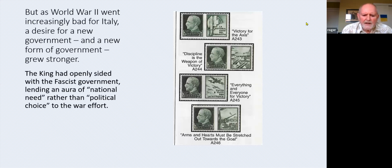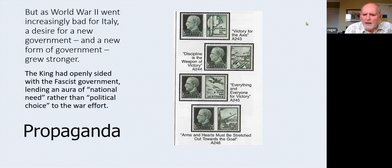It should be pointed out that, unlike other dictators at the time, Stalin and Hitler come to mind, who had absolute power, Mussolini was somewhat on a leash because he was the head of government, yes, but he was not the head of state. The king was the head of state and had great moral authority. He did not bother to use it, but too bad. So there's one word I want everyone to keep in mind during this relatively short presentation, and that is the word propaganda. These stamps are obviously war propaganda, but we'll see other stamps that are propaganda, and the word doesn't necessarily have a negative connotation at all times.